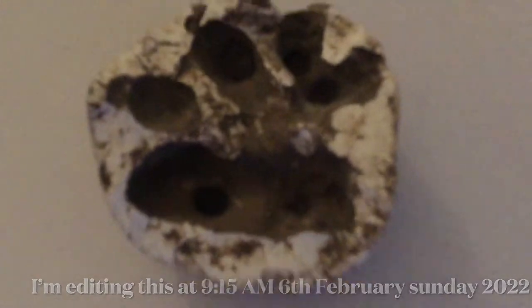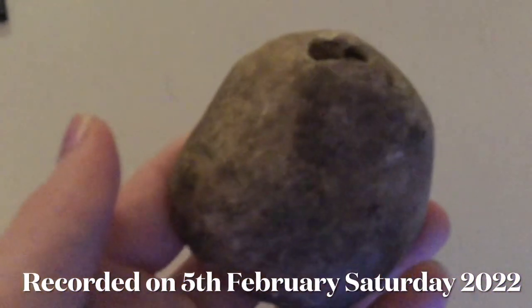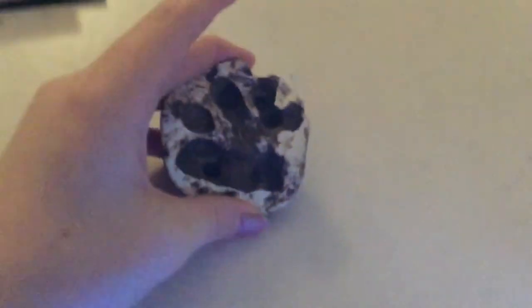So, guys, from me being at Kingsley Vale, it's now, what's the time? 1755, and I found something extremely weird when I was there. I found this. It looks like a dog's paw print embedded into a stone. Look. It's a proper rock hard stone. Look. Whereas, there's a dog's paw print embedded into it.